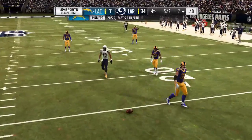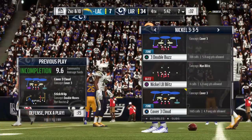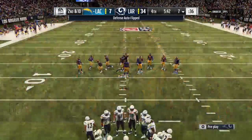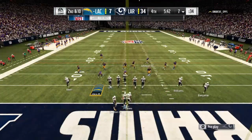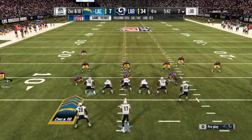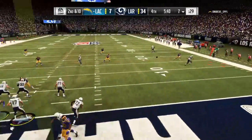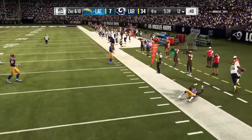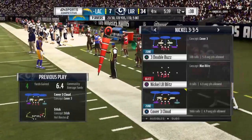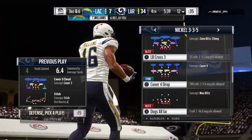His throw incomplete. Keenan Allen, the intended target, and that'll bring up second down. When you see passes knocked down by those guys I call the frustrated fullbacks, the linebackers, you know that in their zone coverage, they were able to drop, see the ball thrown, and react to it very quickly. Throw right side, complete to Williams. 4 yards on the completion, and it sets up a third down.